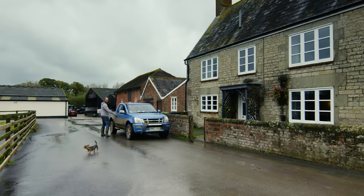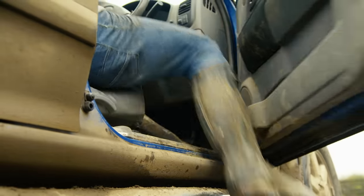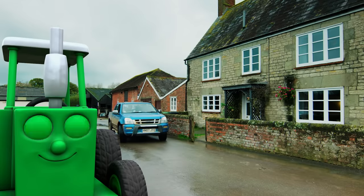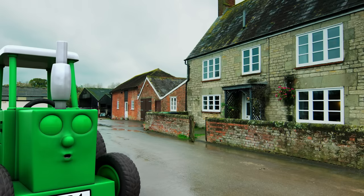You're supposed to get in the car, Midge. Oops, sorry. There is always lots of work to do on the farm. I wonder what they're going to do today. Let's go and see.